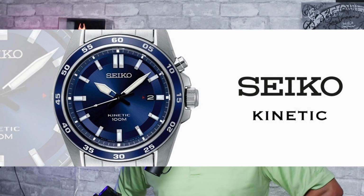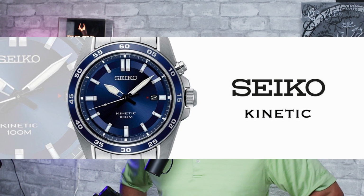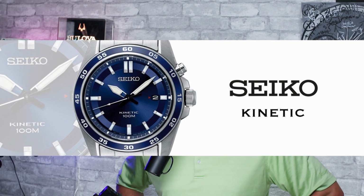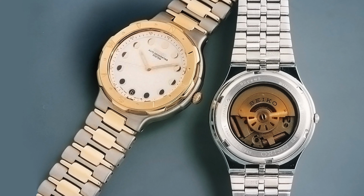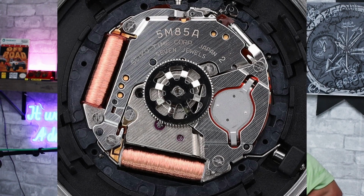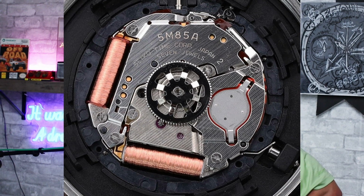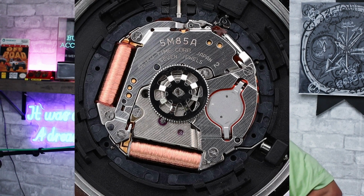In the 1990s, when this Seiko was made, Seiko actually unveiled its innovative kinetic energy technology, which combined the accuracy of quartz movements with the self-generating power of an automatic movement. Kinetic watches use a rotor to generate electricity, which is stored in a capacitor or a battery to power the watch. All right, let's jump into this watch and see where the value lies and how I did, whether it went up in value or down in value.